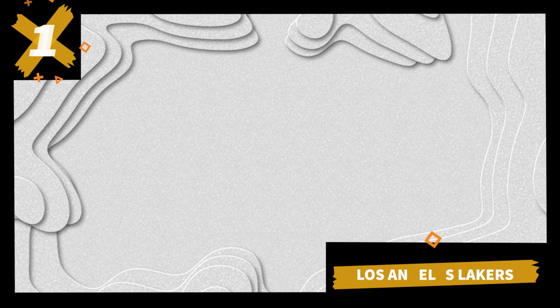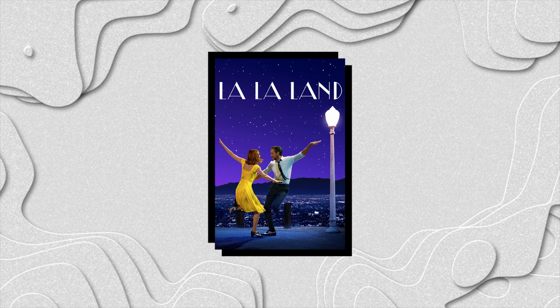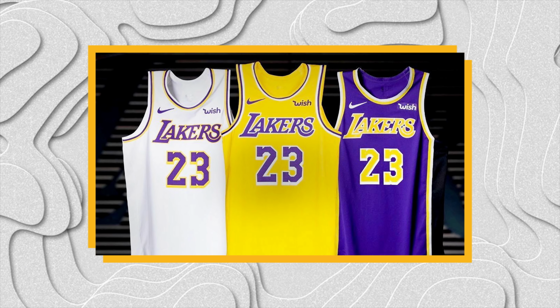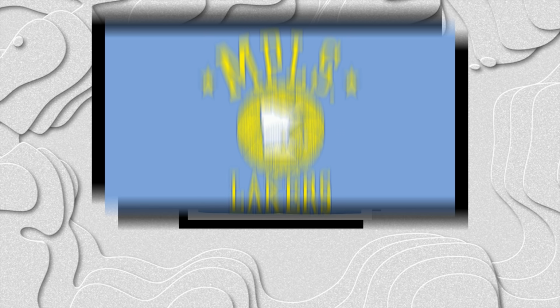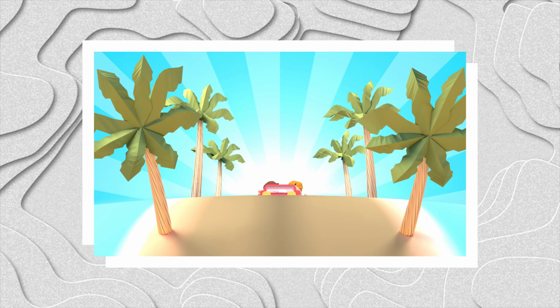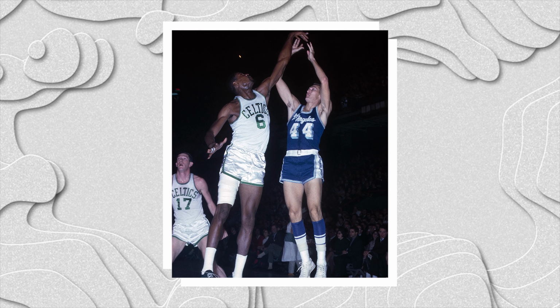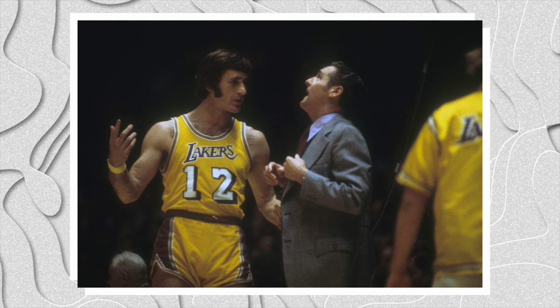And number 1, the Los Angeles Lakers. La La Land Showtime movers and shakers have the most memorable look in the association. But before it was sunshine, champagne, and Shaq dancing with Mark Madsen, there were the Minneapolis Lakers, whose road uniforms were powder blue with gold trim. MPLS adorned road uniforms, and when those Minnesotans hit the road and came to Los Angeles, these Land of 10,000 Lakers kept their blue and white colors from 1960 to 1967, only changing to purple and gold upon their move to the Forum.